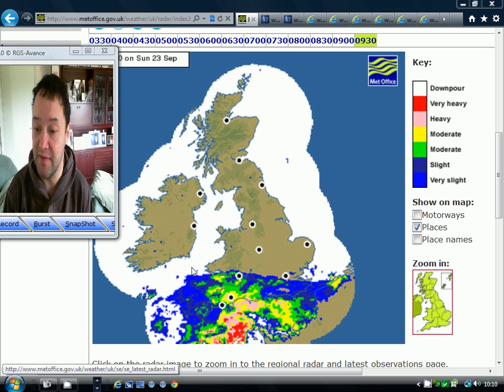The heavy rain here is setting in across the south. The bright colours here, the pinks and reds, indicate some really torrential downpours. It's already getting going across the south coast, and it's going to push relentlessly northwards across England and Wales through the course of today.